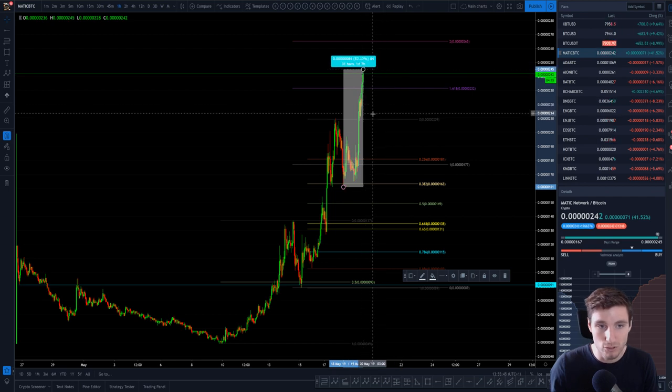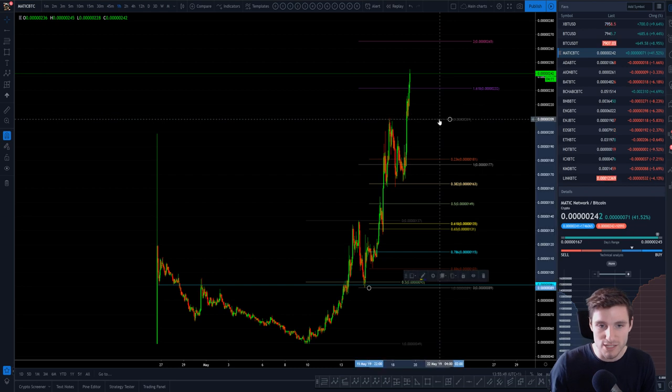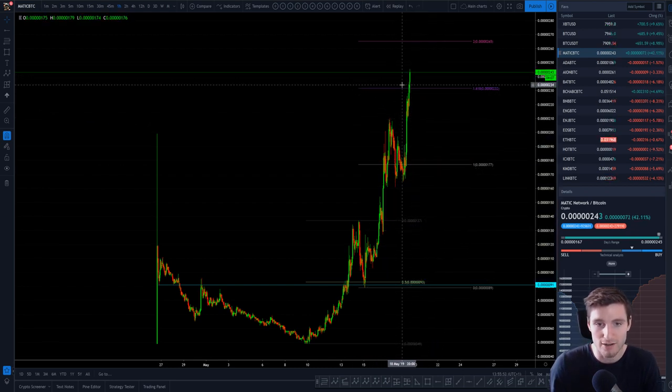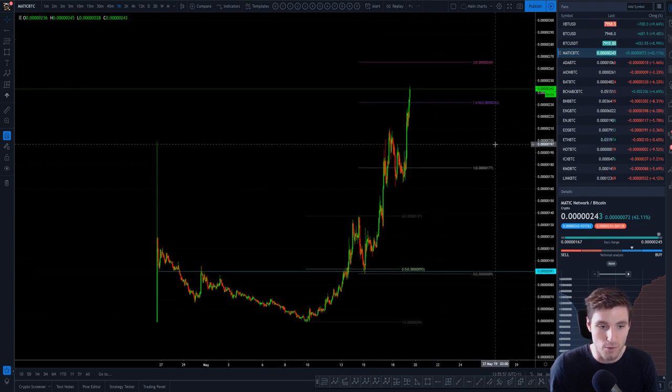In terms of time, 1 day for a 50% rise, okay? So now we're just obviously being very aware that this is reaching target areas. For me, this is the target area between the 1.618 and the 2. That is definitely your target area for wave 3, okay?